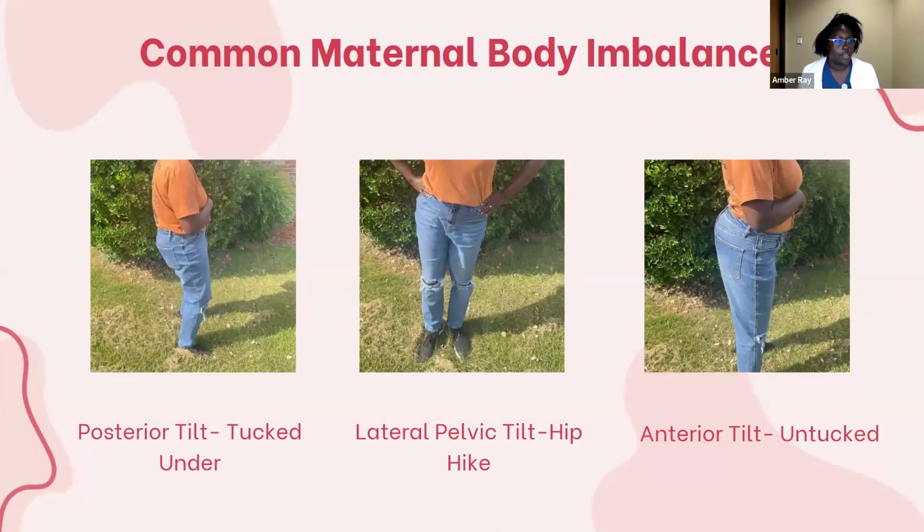That's me again, being exaggerated. And so that way, just so we can see what these different positions kind of look like. The one on the left is my posterior tilt. So I just kind of think of that like a tucked under, like someone whose bottom is just tucked under in this type of way. And so what this is basically letting us know is that our pelvic floor is way too tight.